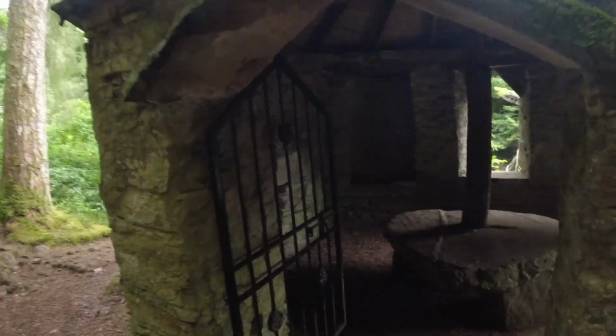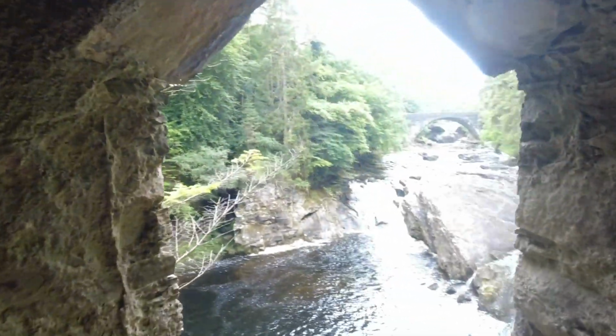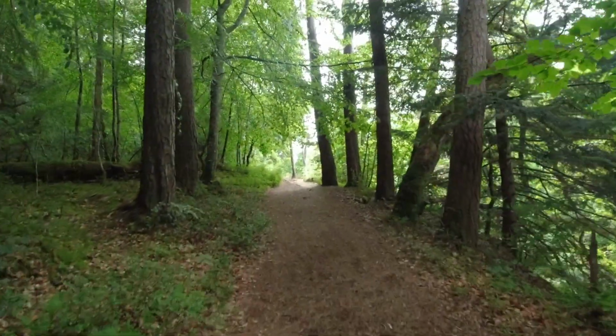And this is what we couldn't see last night. That's what we were looking at last night. There's a little walk around what was our home for the night.